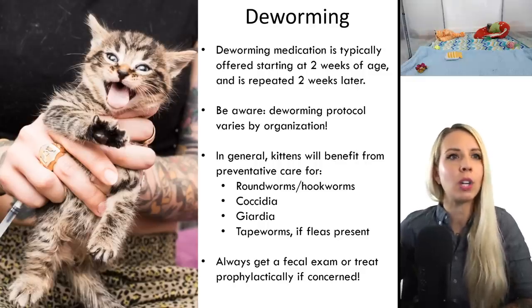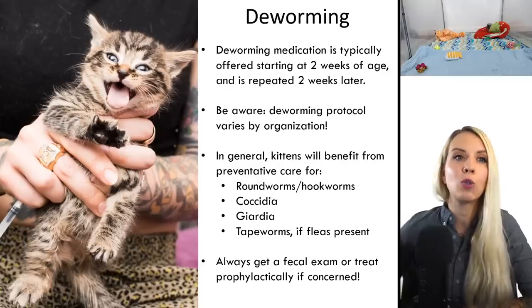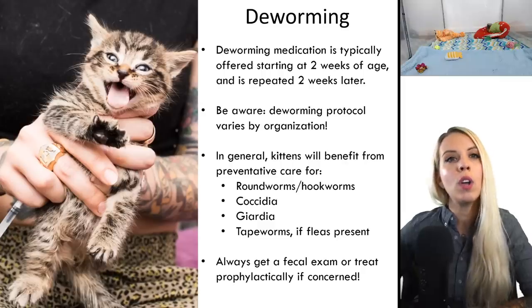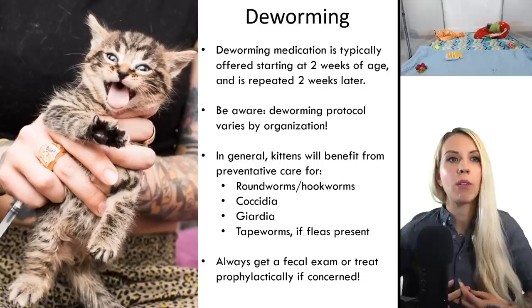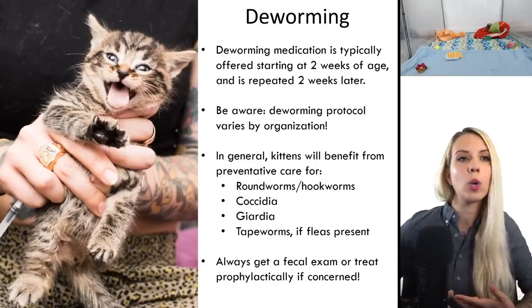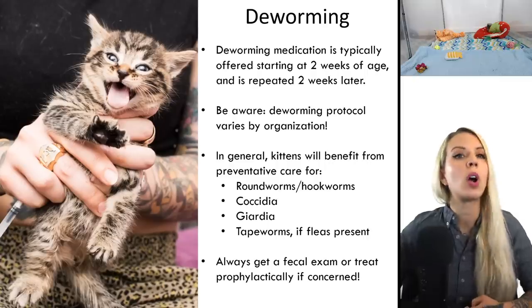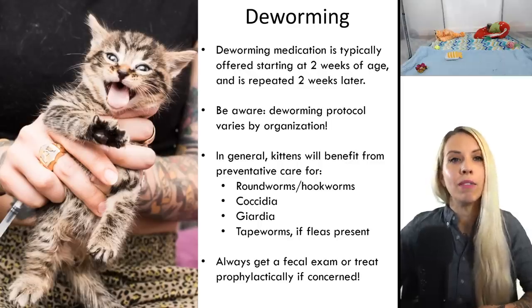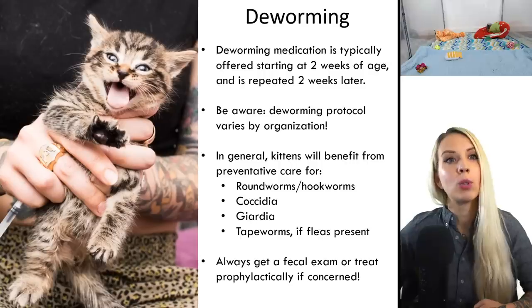That's what Orphan Kitten Club does. It definitely varies by organization, not just in the schedule, but also in what they are treating for. So some organizations are going to have a really well-rounded deworming protocol where they're treating for all of these different things: roundworm, hookworm, coccidia, giardia, tapeworm. Some programs are only treating for roundworms and hookworms. And then if the kitten has these other issues, then they will step in and treat for that. So just be aware of what your foster program offers.